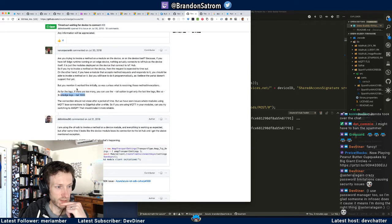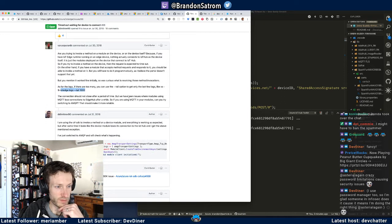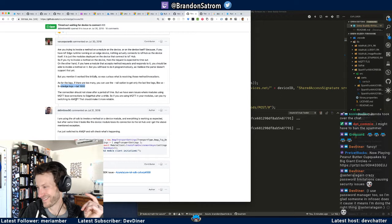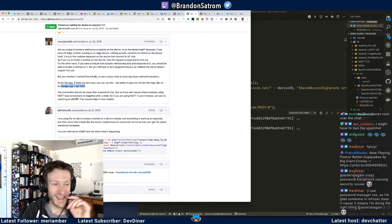Well, this is interesting. The connection should not close after a period of time, but we've seen issues where modules using MQTT lose connections to Edge Hub. So if you're using MQTT, can you try switching to AMQP? You don't want to go through this whole process again, except do it with AMQP today?